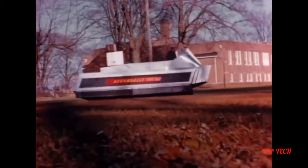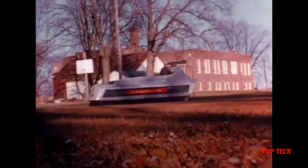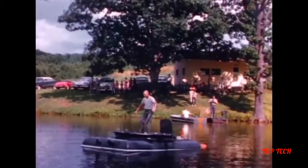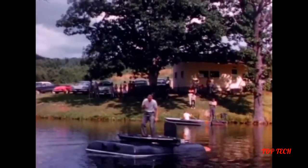It could go very, very effectively. But on any kind of a groove or any kind of a grade, you had to out-tilt a hill in order to climb it. Bertelsen was only an amateur, but he was persistent. He was determined to make his idea work. He was probably the first man ever to fly an air cushion vehicle over water.